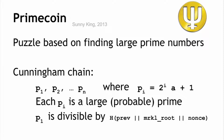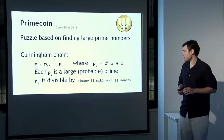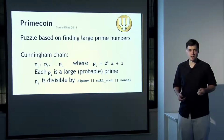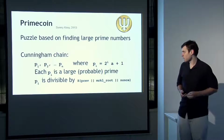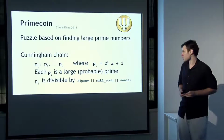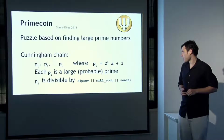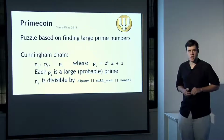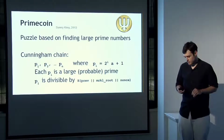In particular, to find a puzzle solution in Primecoin, you have to find a Cunningham chain. Now, a Cunningham chain consists of a sequence of prime numbers p, where each of the p's is of the form 2 to the power of some number times a constant a plus 1. Now, each p in this sequence has to be a large probable prime, where whether or not it's a probable prime uses a probabilistic prime checking algorithm. And also, the first instance of the prime number p has to be a multiple of the hash function of the metadata for the block, such as the hash of the previous block, the Merkle root of the transactions, and a random nonce value that miners get to choose.